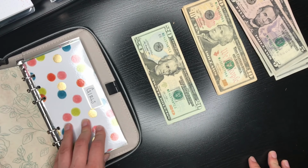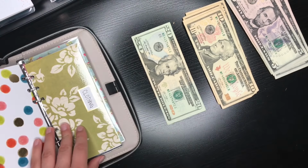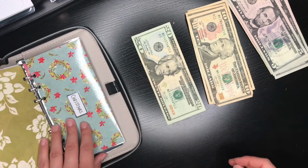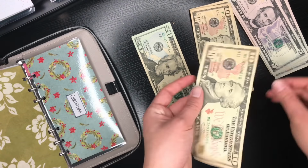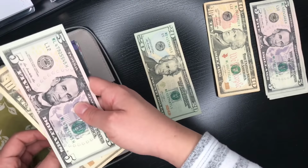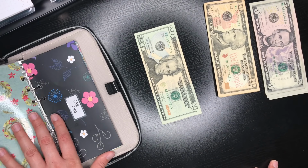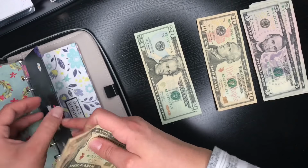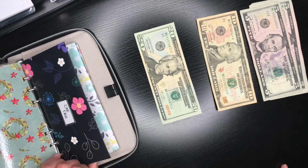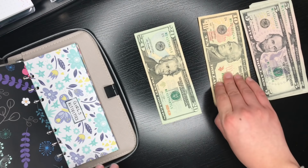The girls are going to get 15. Clothing is going to get $10. Christmas is going to get 15. And this is just the amount that I'm doing for the pay period. So obviously Christmas is gonna get more next time when I get paid. Car tags is gonna get $10. Pretty much the car tags only needs about $11 per month, so I could have done $5 right now. Girls activities are gonna get 15.